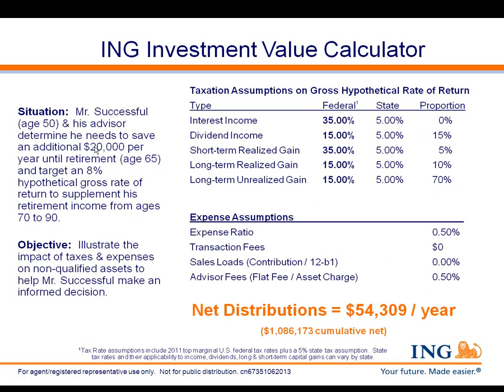So if the client puts in $20,000 to age 65 and then pulls it from 70 to 90, they're able to pull out $54,000 a year. So this is in today's tax world. So let's say, well, what's going to happen?